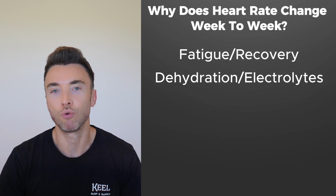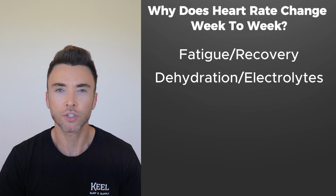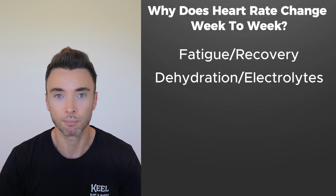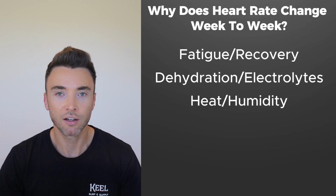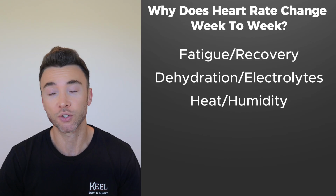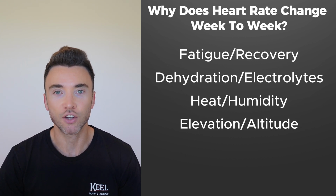Then you've got dehydration. So even a small drop in fluid levels can actually make your heart have to work harder. And also make sure that you're topping up on key electrolytes like magnesium, sodium, and potassium. Heat and humidity play a factor. So running in warm conditions makes your body work harder to cool down, as opposed to somewhere where it's much cooler. So that means that your body has to work harder to keep it cool, and that will naturally increase your heart rate.